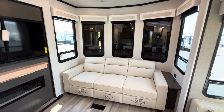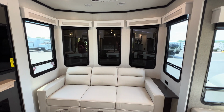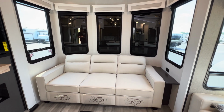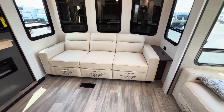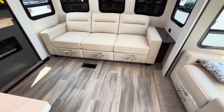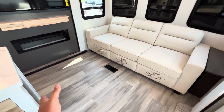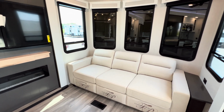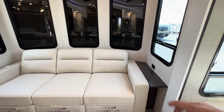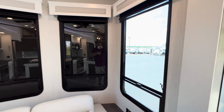Heading up the back, again, those big open bay windows. If you can imagine all that light coming in through all 3 of these, fantastic. You also have the sofa with the 3 cushions, so that's going to indicate it has the trifold sofa. Sorry, it's like 110 in here, so I'm getting a little hot. Trifold sofa that'll come out to right up against this island, make for a queen bed for even additional sleeping if you don't want to use that loft. Little countertop space over here on the side, along with a couple outlets. But again, they all come with the day and night shade.